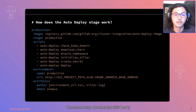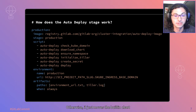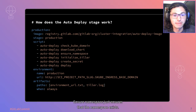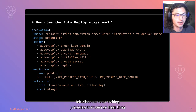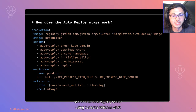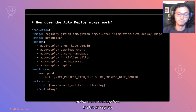The second step downloads a third-party external Helm chart if you have one specified. Otherwise, it just moves the built-in chart to the appropriate directory so that it can be deployed from in subsequent steps. Ensure namespace just ensures that the namespace exists. If you're using the GitLab cluster integration, then this is done on the backend for you, and so this step's a no-op. Otherwise, it'll create the namespace if it's not already there. Initialize Tiller does nothing, just echoes that we're on Helm 3 now and Tiller is not being used. Create secret creates a registry secret using kubectl, which is what you're going to set as the image pull credentials so that the cluster is able to download the image from the GitLab registry.